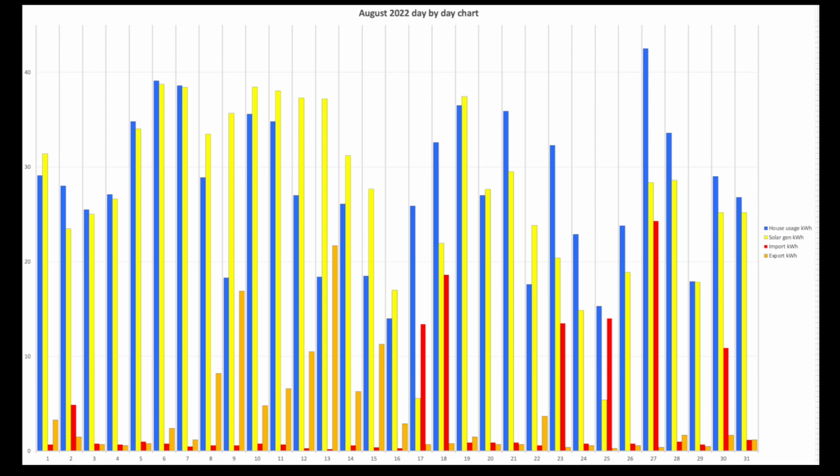Day by day for the month, we can see there we've got really good solar generation there with house usage not outstripping that on quite a few days. So the blue line is house, yellow is solar, and quite often the house production is less than solar, which does mean we did export a bit here and there, shown in orange.